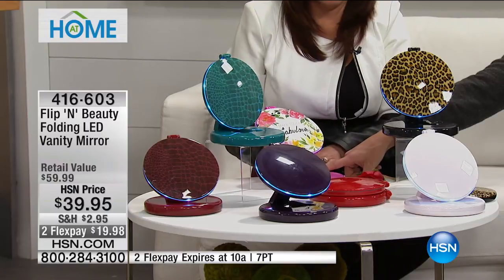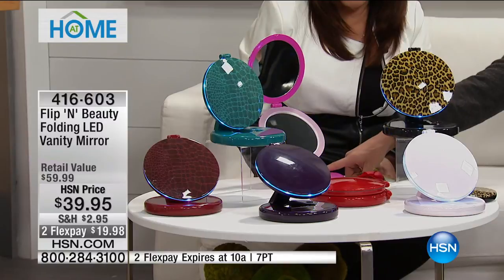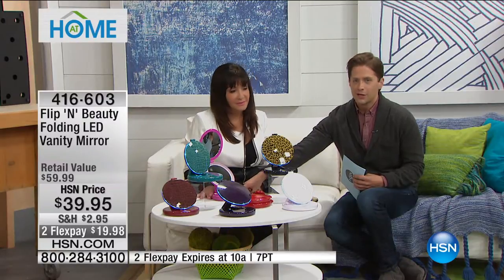Don't forget, open Make Today Fabulous up for just 1 second. There's a button right there, on and off. These are not always on. You don't burn through batteries. You turn it on when you need it. Turn it off when you don't.